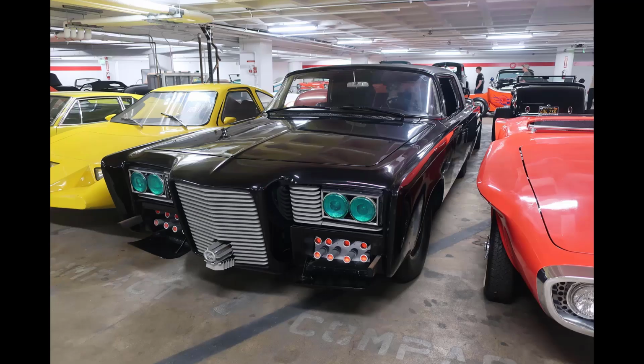This is a 1965 Imperial, modified for the television show The Green Hornet, driven by the Green Hornet's chauffeur Kato. All sorts of guns, missiles, rockets, all sorts of stuff on this car. We watched the television show and we absolutely loved this car.